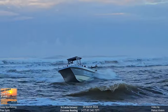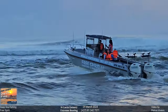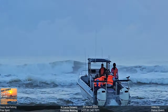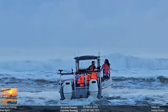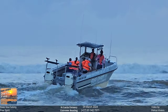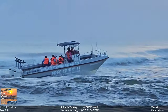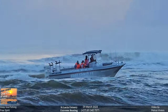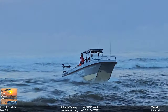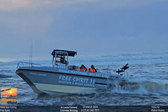Turning again. Free Spirit 2 guys, charter fishing and whale watching. Yeah, at St. Lucia Estuary, whale watching starts the first week in June. Young Captain Sean Mansfield, excellent fisherman, excellent skipper. Knows how to ride a boat. Still got the energy to work the steering hard to turn it around.